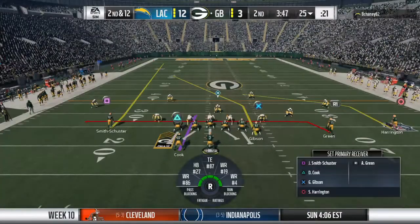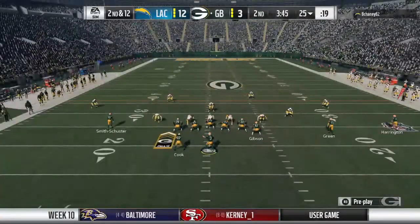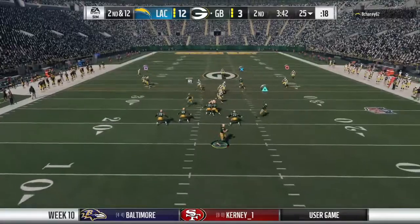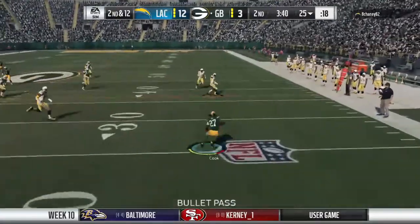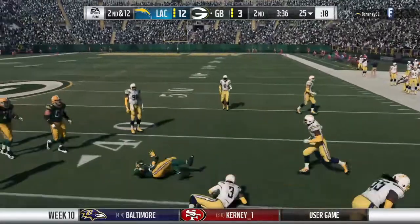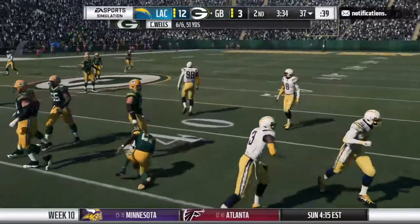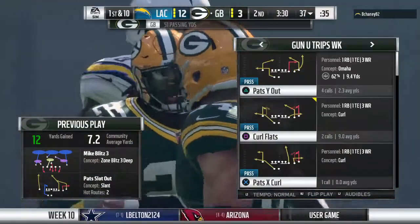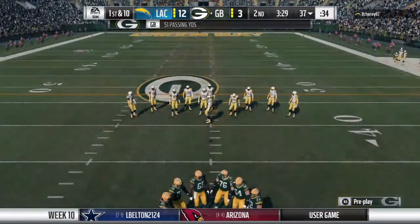Detroit! Detroit! To throw on 2nd down. Wells. He's going to leave this for his running back. It's complete. And now running right through it. And they're able to get this one across the 35. Give him 12 yards on that one. It earns him a fresh set of downs.